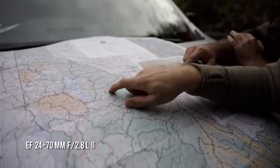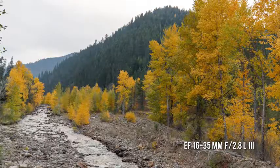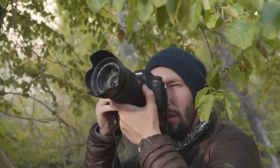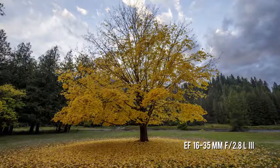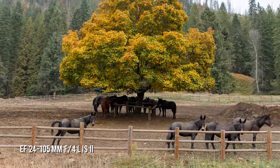Outside the town of McCall, we stumbled upon some of the best fall color we'd seen yet. Rich, pleasing colors have long been a strong point on Canon cameras, and the 6D2 is no different. Churning out warm, saturated yellows and reds, it really helped the leaves to pop against the conifers and the sky.